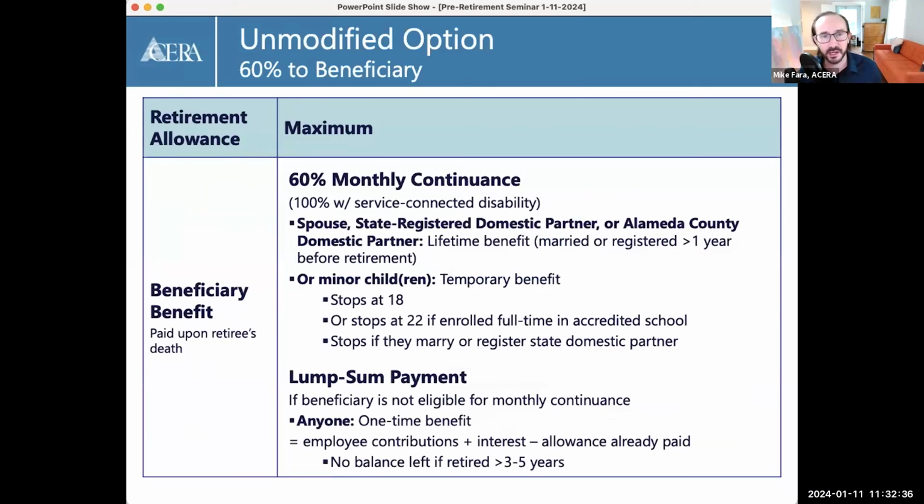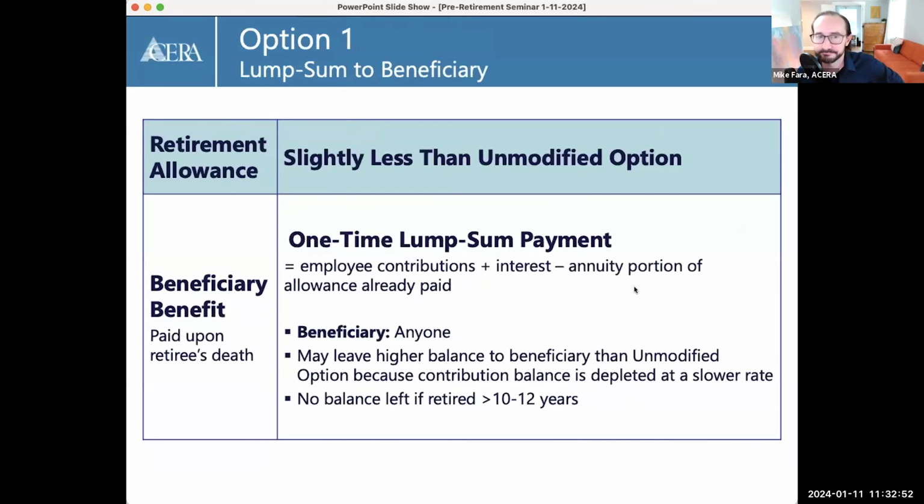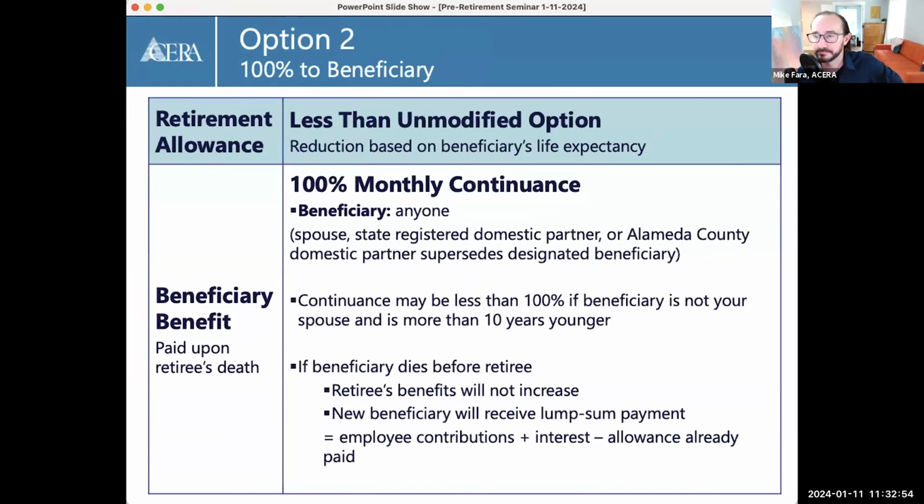And it turns out, and this is a kind of recent change, it's a recent revision that our legal counsel made, it turns out that Alameda County domestic partners have the same rights regarding benefits as state registered domestic partners. So that's the answer to that. And thank you for that question. Okay, so that's option number two.